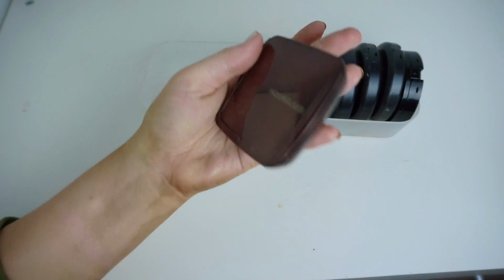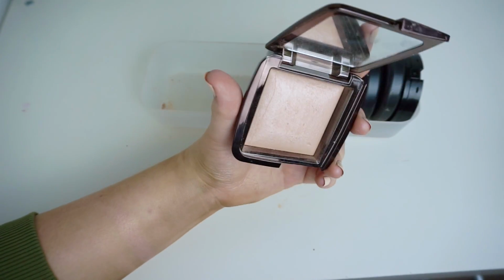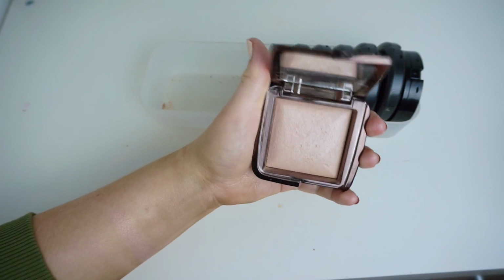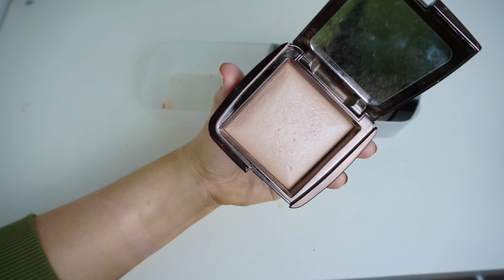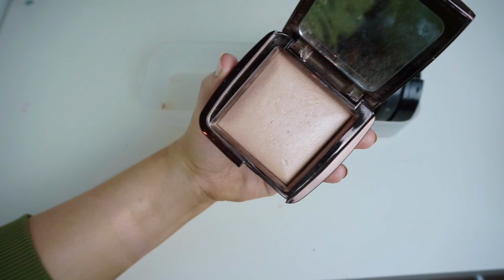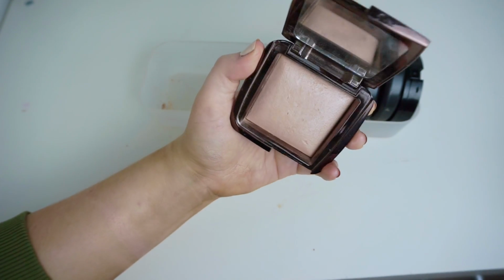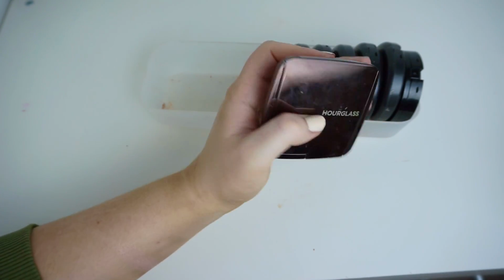Then we have the Hourglass Ambient Lighting Powder in Luminous Light. I bought this because Jaclyn Hill said it was the best natural highlighter. I don't know, it's nice, but I don't think it's the best natural highlighter that I've tried. I way prefer the Hard Candy Tiki one for a natural highlighter, but I'm gonna keep it because it was super expensive and it's quite nice. It's not my favorite, but I like it.